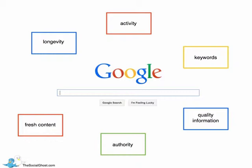But that's not what the end user wants. The end user wants quality information. So again, it's going to kick out a lot of the people that do what we call keyword stuffing, and they're going to reward people that write with quality information.